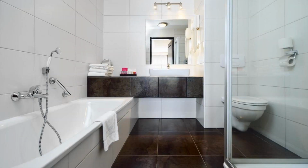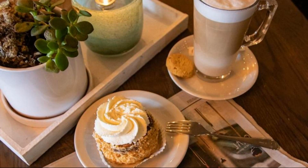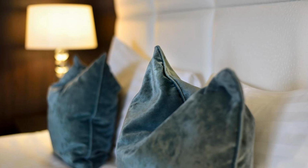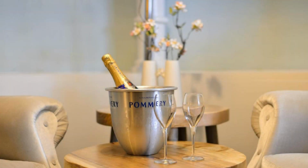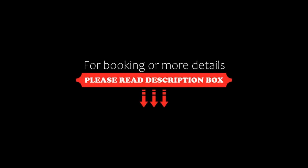The location of the hotel is good and guests love walking around the neighborhood. There are 9 types of rooms available on booking.com. You can book online and enjoy it. You can see more than 100 reviews of this hotel on booking.com. Its review rating is 7.9, which is good.